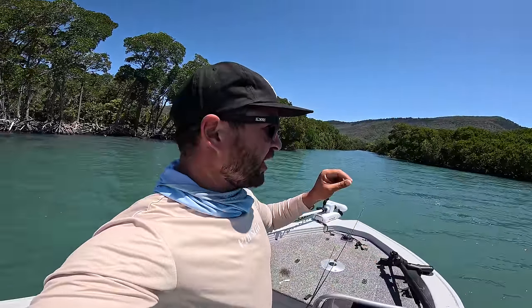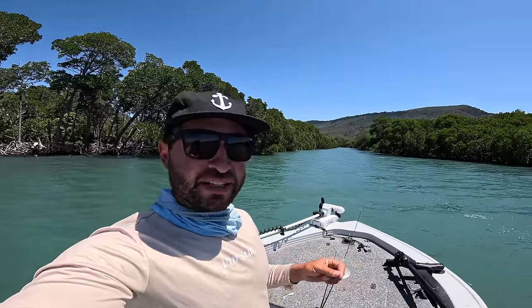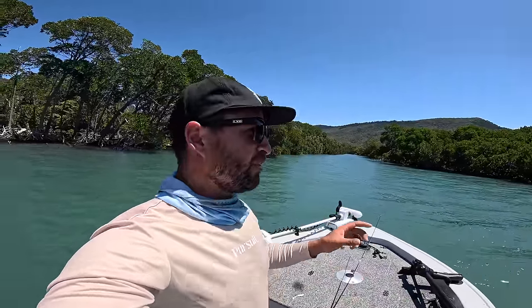Full change of pace here. I've actually just snuck into a little creek that I used to fish many, many years ago. It is a run out tide. I am in the tinny, so I'm gonna push it to the limit, but I've probably got maybe an hour in here to try and catch a jack or a barra. Super tiny, super skinny. Should be epic. If I get one, I'll be so stoked.